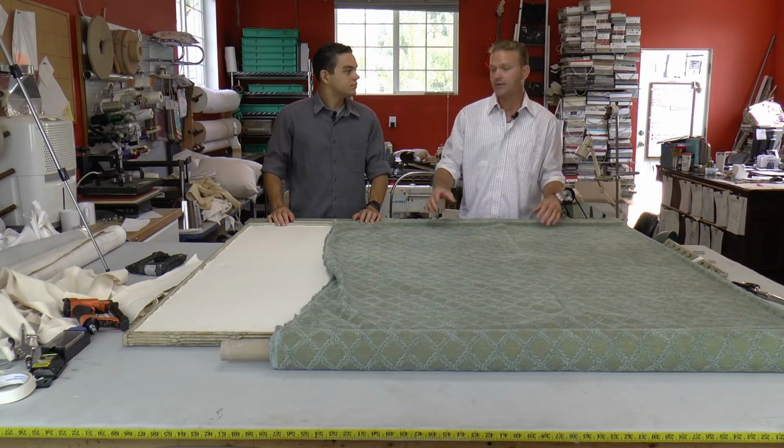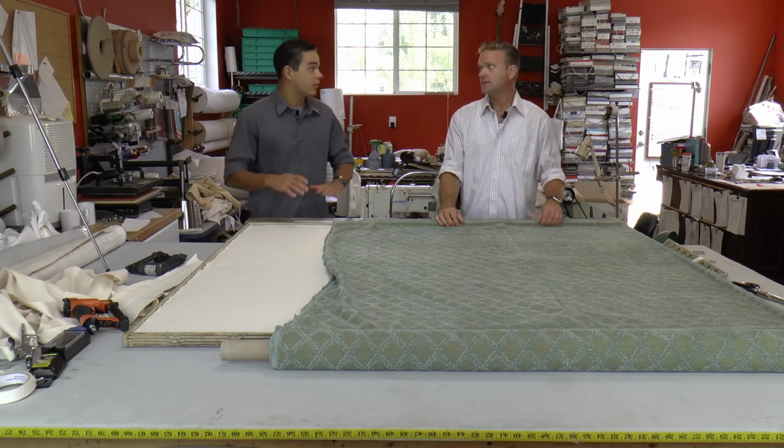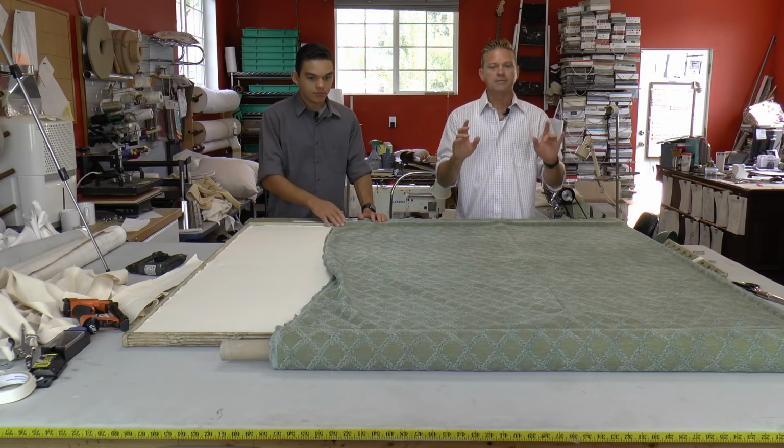Okay, so it's the next day. We already put a foundation fabric on the other side. Yep. Okay. So we got both sides of the foundation fabric ready to go. Now we laid out the fabric here. We're going to line everything up the best we can at the bottom here. This is the bottom. Yeah.